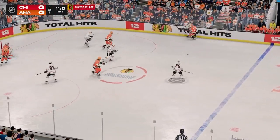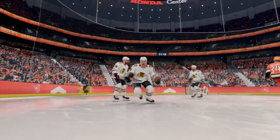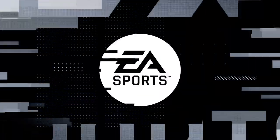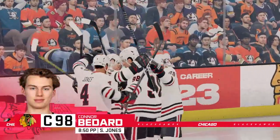Great reach by Foligno. Here's a shot! Scores! A power play goal! Well, I really like the deployment of this power play, James. And let's face it, it is a privilege to be on it, and there's internal competition. The best way to stay on it? Score a goal.